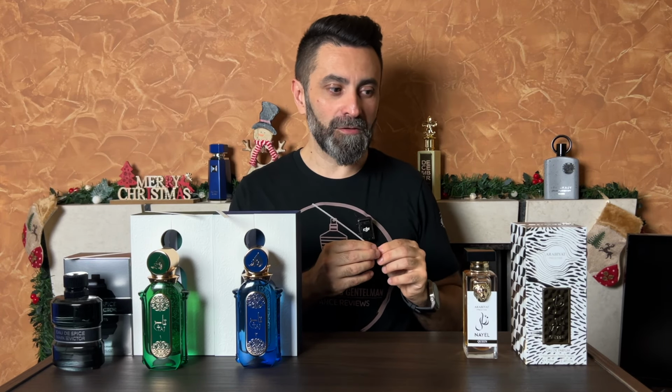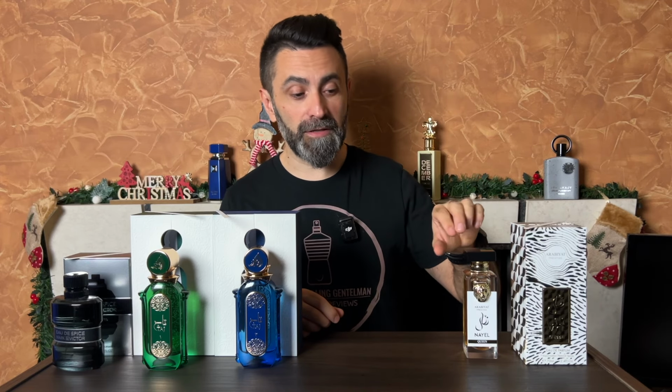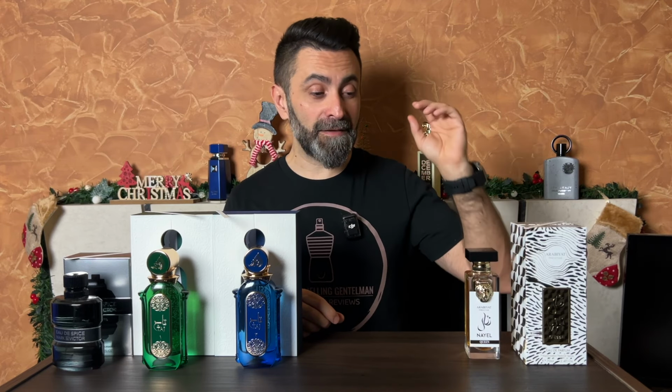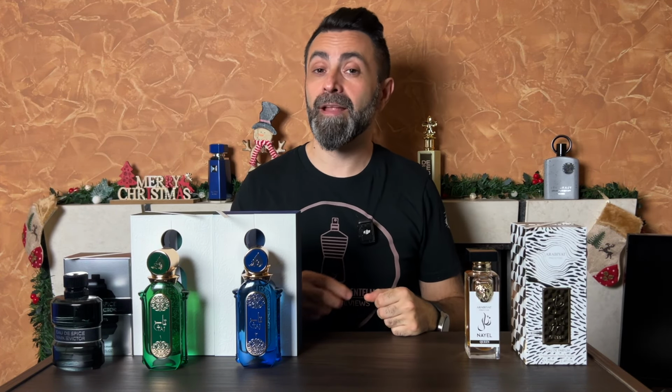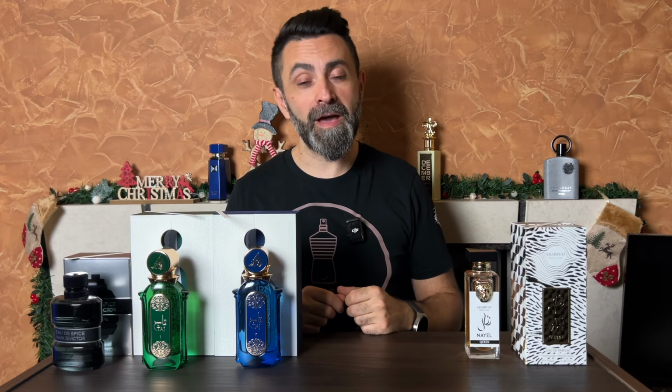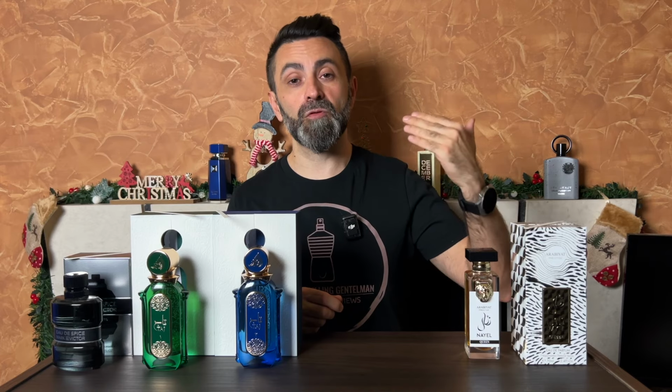The quality, again, like any other Arabiyat Prestige fragrance that I've tried, the quality here is superb. And the performance, I've been wearing this today, and it has been about 8 hours since I sprayed it, and I can still easily pick it up on my arm. It seems to be a very beastly performing scent when it comes to longevity and also when it comes to projection.